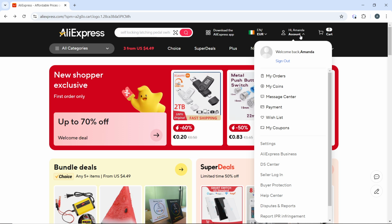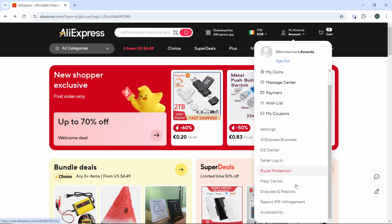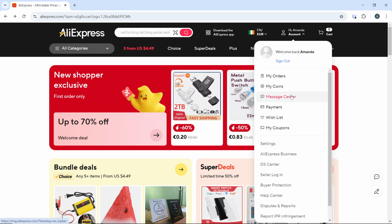From the drop-down menu, we have a couple of options which include My Orders, My Coins, Message Center, Payment, Wish List, My Coupon, and all the way down to Accessibility. Go ahead and click on My Orders from the drop-down menu.